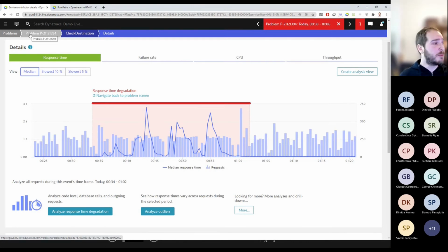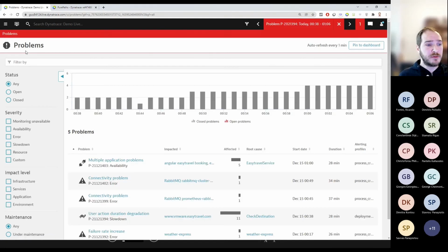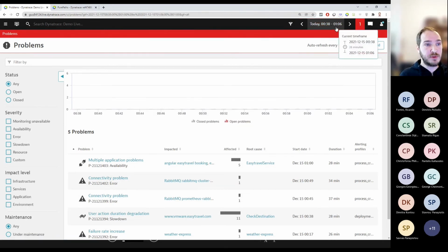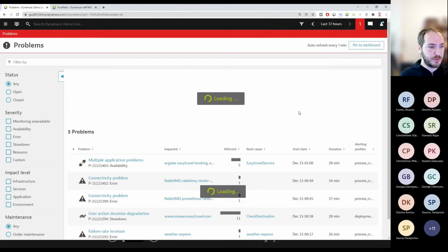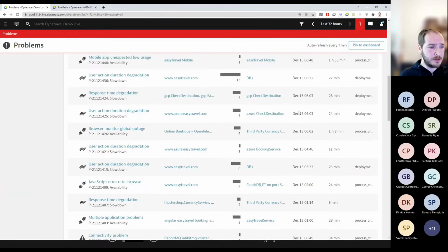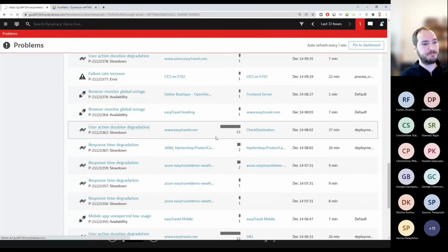That's great from a developer's point of view, but also from an operations point of view, I want to make sure that whenever I have a problem like this, I get back to a state as it should be as quickly as possible. So for that, let me show you another problem. Let's pick this one here.